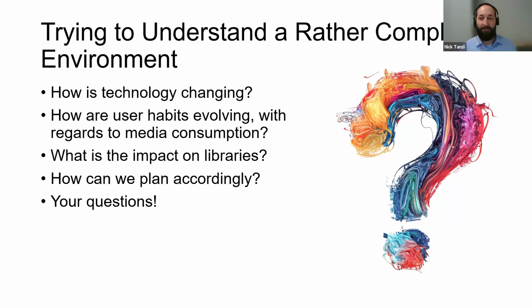All of this, we somewhat selfishly want to know, what does this mean for us as libraries? And hopefully I cover that. And how do we engage in planning? What can we be doing? What should we be doing? I know a big part of today is really understanding what is the best way to spend our limited resources, right? And then, of course, your questions.